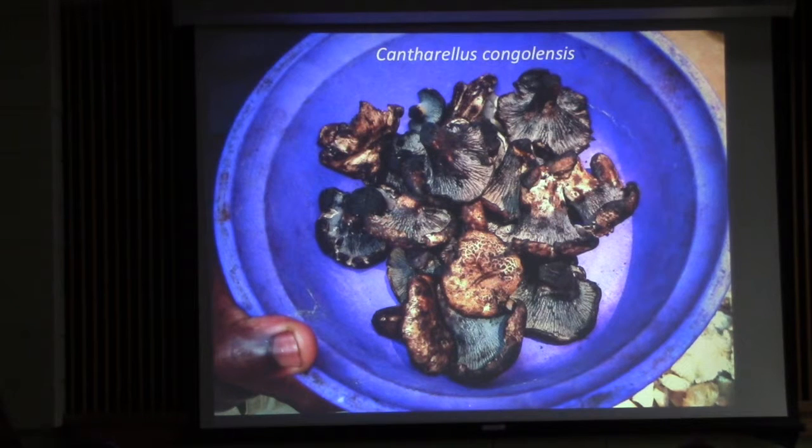And then we got hungry and so we went to the local market and we found these incredible blue chanterelles, Cantharellus congolensis. They were delicious. We sort of did a chanterelle taster. We bought all these different chanterelles from this market and we cooked them all with some butter and a little bit of salt and we just did a taste test. This was Danny's favorite, it wasn't my favorite. I liked the other ones better. They were just more buttery. But these were really rich in flavor.